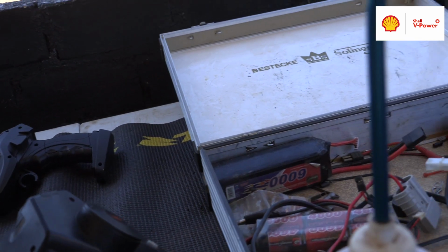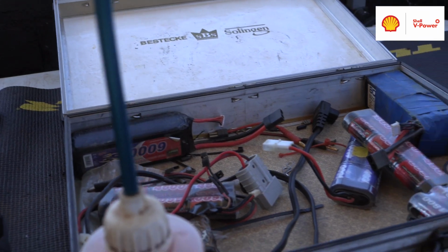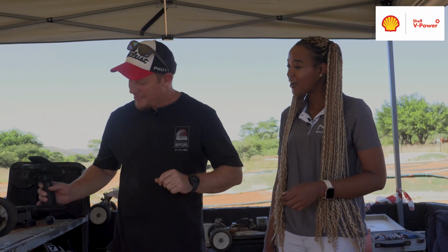This is my receiver screaming because it's gone too long. Oh, my transmitter, sorry.